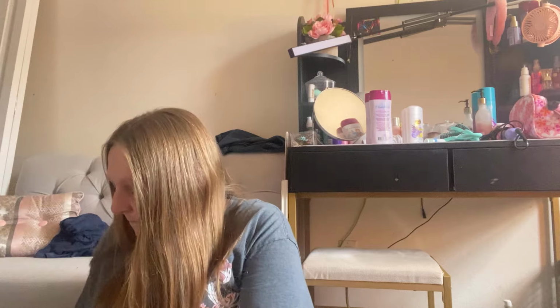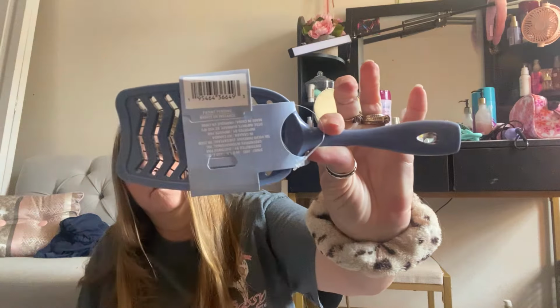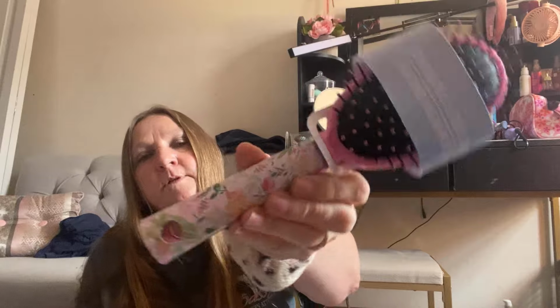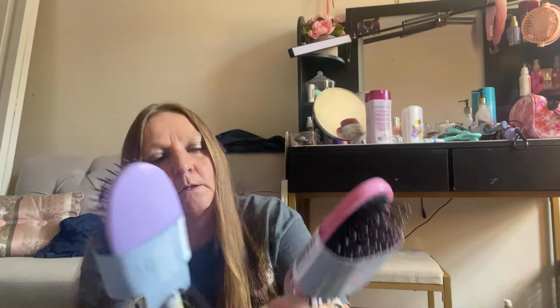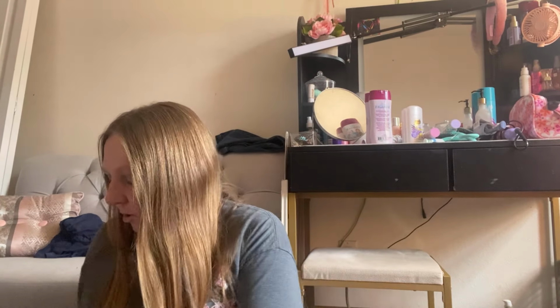And oh, I picked these brushes up too. I like this brush. I picked this brush up for my curls. I hope it works. Or I'm going to get me a wide tooth comb when I curl my hair. And then I got these two brushes to go in my Christmas bags for my granddaughters. Actually, no. I bought these for the purple and pink hygiene bags. That's what I bought those for, so they'll have their own brush.